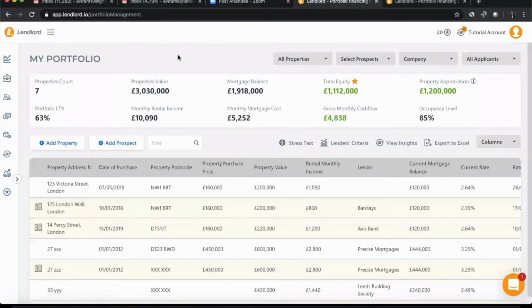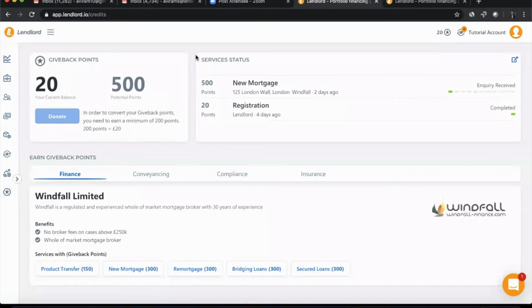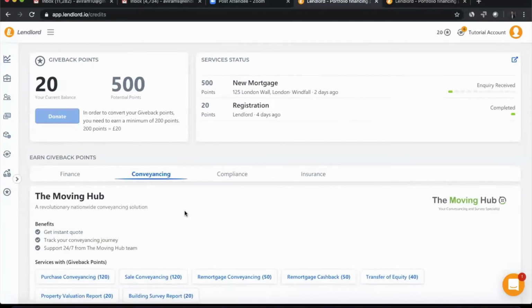So as Vanessa said, we released this week the Give Back plan and the services. I think the main benefit here is basically to track services online using our providers. On this page, if you go from the menu to services, you will see some categories. We have finance, conveyancing, compliance, and insurance currently, but we will be adding more. We are also open to your recommendations. If you work with a trusted provider that you think can bring value to our community, then we of course can add them to this panel.